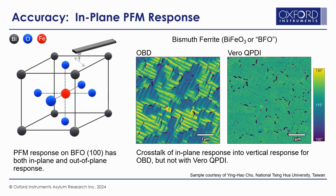And then, the other way you can have an artifact with forces causing the cantilever to bend and buckle is if the sample has any in-plane response. And so here's a unit cell of bismuth ferrite, or BFO for short. This is a 100 BFO sample here. And the polarization vector for the sample has both in-plane and out-of-plane components.